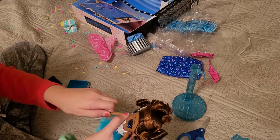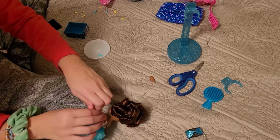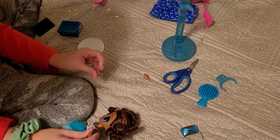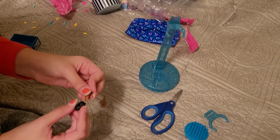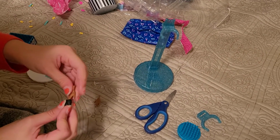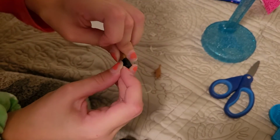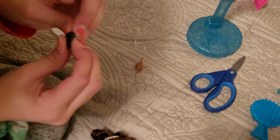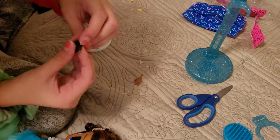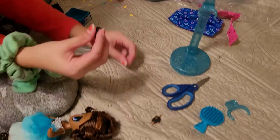Or maybe I actually do want to put her in the full outfit. I think I will. And you have to take off her hands. And we can just attach the gloves on for now, on her hands, because we took them off, so it's pretty easy. Here's one of her hands in the glove. She looks adorable.